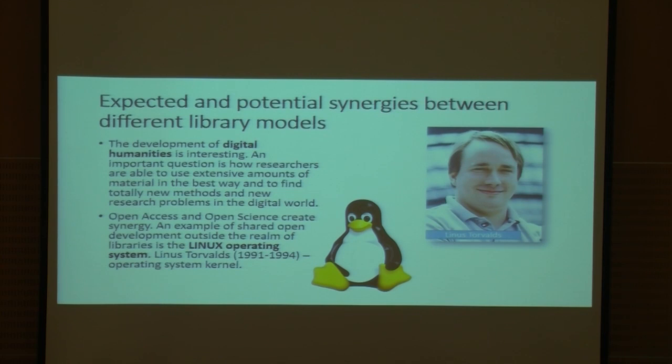I think that one very important and interesting development is the digital humanities. Because we have nowadays a lot of digital materials, digitized or born digital material. But the important question is how researchers or students or other users are able to use extensive amounts of material in the best way and to find totally new methods and new research problems in the digital world. This is quite an interesting question, and some large university and national libraries have established special units for this purpose.